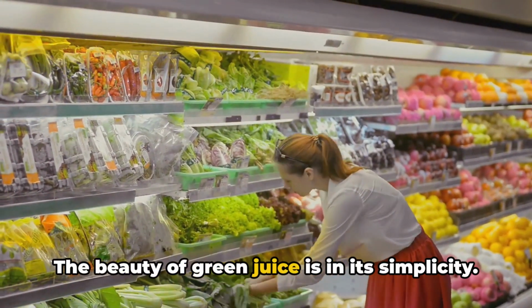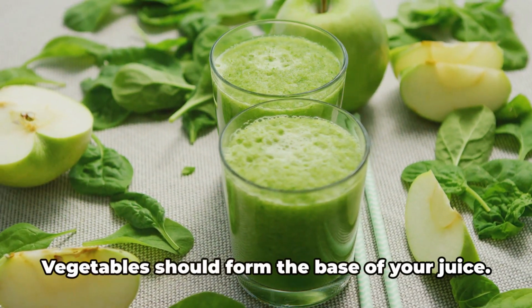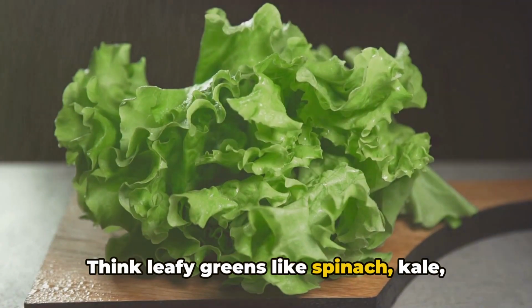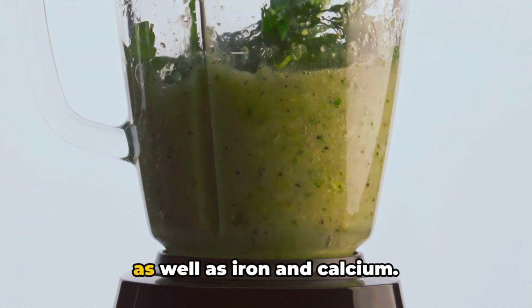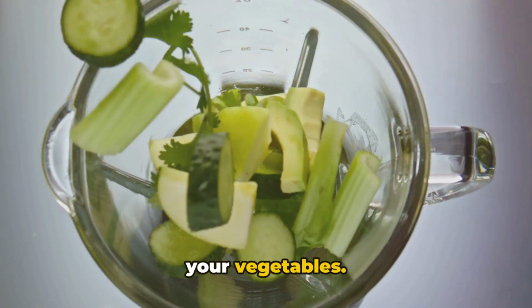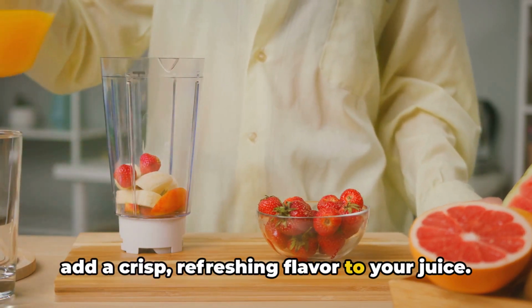The beauty of green juice is in its simplicity. All you need is a good balance of fruits and vegetables. Vegetables should form the base of your juice. Think leafy greens like spinach, kale, and chard. They're filled with vitamins A, C, and K, as well as iron and calcium. And don't be afraid to get creative with your vegetables. Cucumber, celery, and bell peppers can add a crisp, refreshing flavor to your juice.